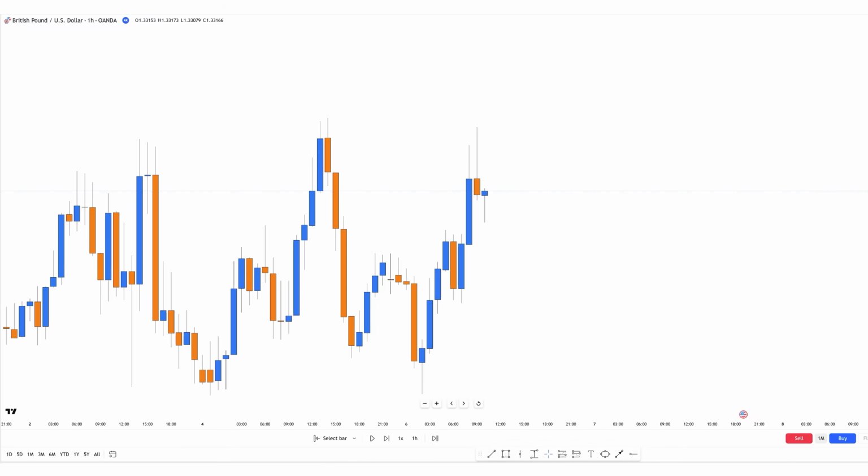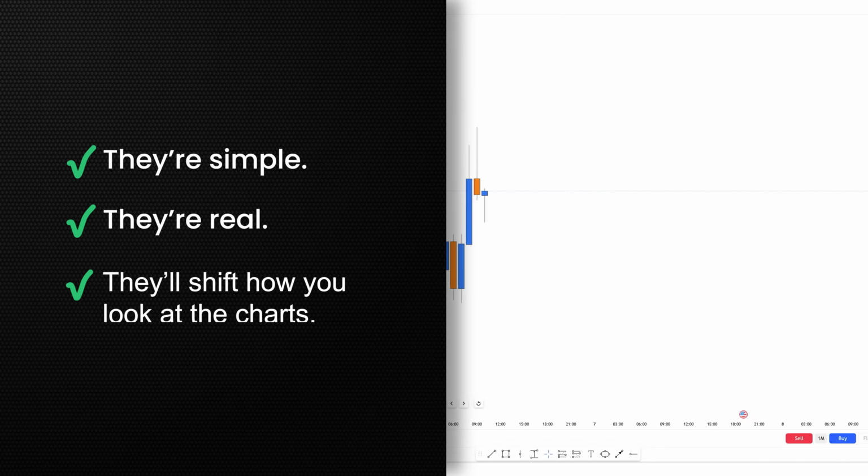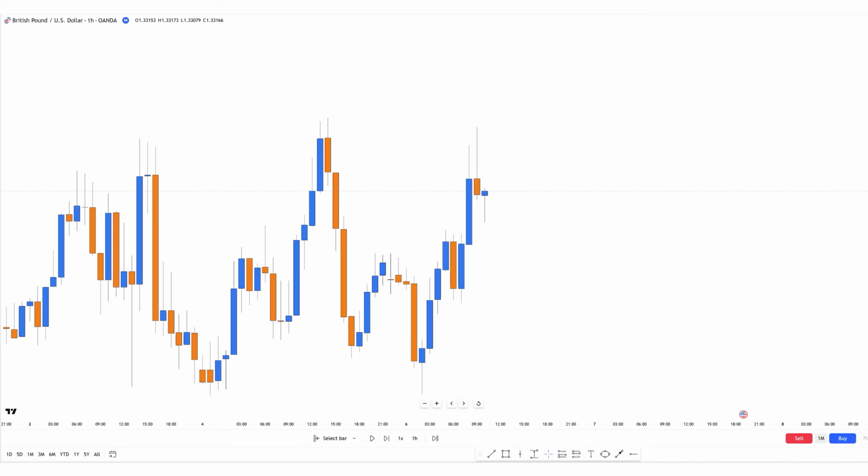All right, guys, let's lock in. I'm about to walk you through 3 powerful examples every trader needs to see. They're simple, they're real, and they'll shift how you look at the markets. But here's the deal. You need to stay till the end because what I will show you will flip your perspective completely. Let's get into it.